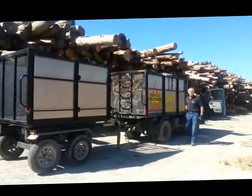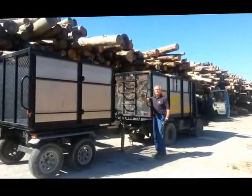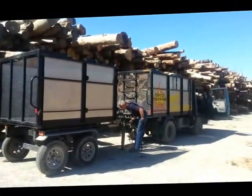Will that carry 12 metres all in total? 10. 10 metres? 4 in here, okay. 4 in there, 6 in there. 2 lots of 4, 2 lots of 6, fair enough.